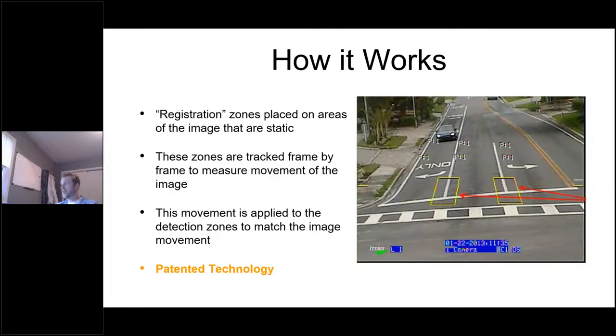It works by using registration zones of the user setup. Essentially, these are easy to define features in the field of view that don't move, so totally static. In this picture, you can see that they're picking the corners of these lanes. It then tracks the movement of these zones frame by frame, and they can measure that and apply the same movement to the digitally applied detection zones in those areas. So this means that as your camera moves, your detection zones are actually going to stay in place, so it's going to continue to give you accurate detection.